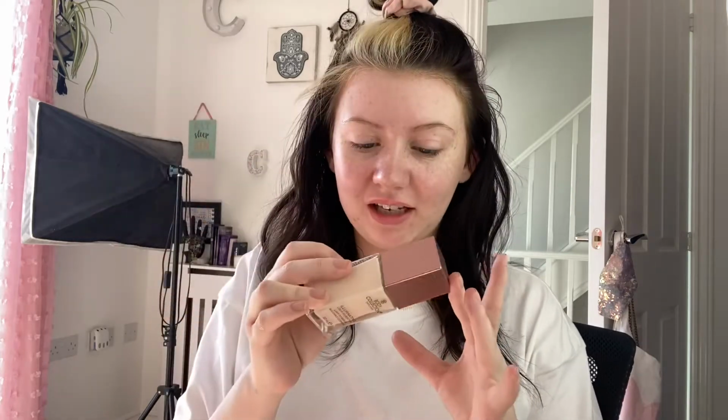But anyways, what intrigues me about this is that it looked really light. It's just in the shade Porcelain, which we all know is a lie. This is what I normally get and you can kind of see there's a big difference. So I'm really excited to try this, honestly.